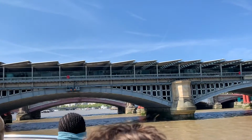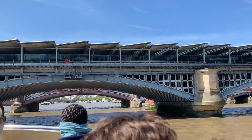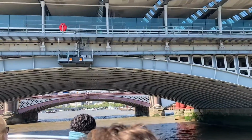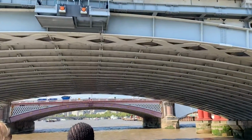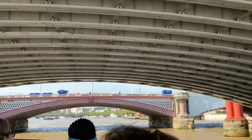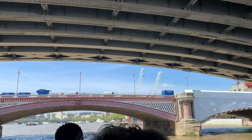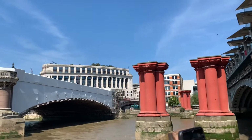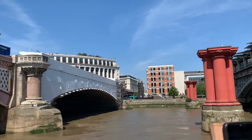On this side of us, this is what remains of the old St. Paul's Railway Bridge. The modern trains became too heavy. They took the top half down. They left the support columns in place, and that was in fear of it disturbing the foundations of the other two bridges.